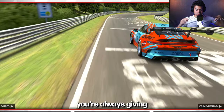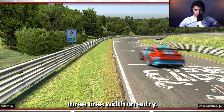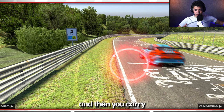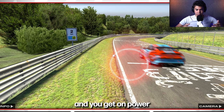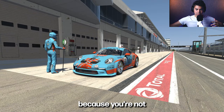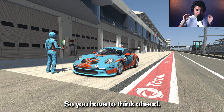Most corners, you're always giving 3 tires width on entry. You're not all the way to the white line. And then you carry a little bit too much speed, you understeer, and you get on power after the apex. So you lose a lot of time on the exit. All of that because you're not using those 3 tires. So you have to think ahead.